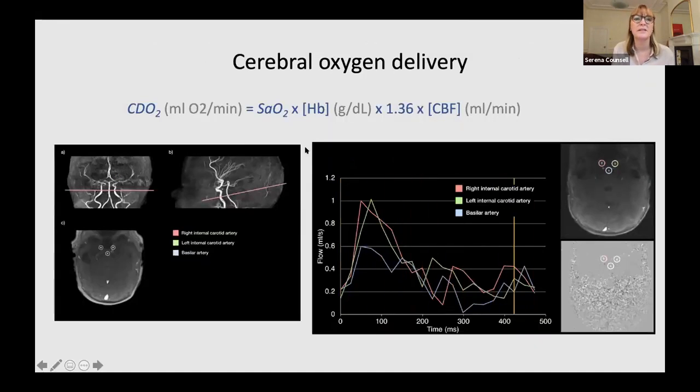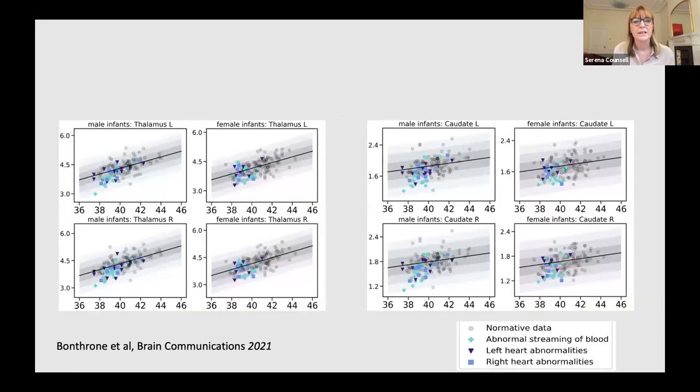To measure cerebral oxygen delivery, we looked at the saturation, hemoglobin, and cerebral blood flow, and we calculated cerebral blood flow using phase contrast angiography as shown here. So here are our results for the thalamus bilaterally and the caudate, and we've divided them into male and female. We can see again the gray is the healthy control population and the blue are our CHD sample. And as we saw in the total brain volume, most of the infants with congenital heart disease are below the mean. And some are actually quite remarkably below the mean here in the caudate nucleus, for example.